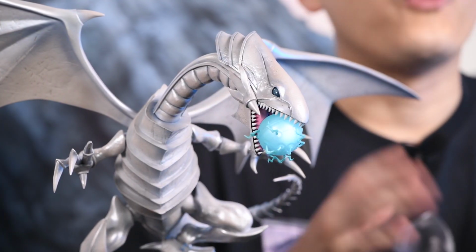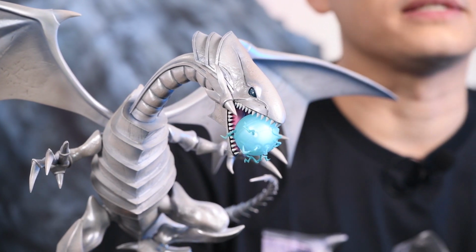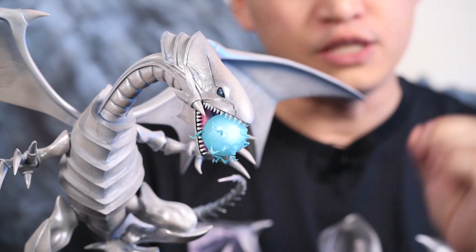Boom! He has changed again. This time he's got a whole other head. For the exclusive version, we wanted to go a step beyond just adding LED lights like we usually do. So this time we created a whole different head with an LED light up function built into it.